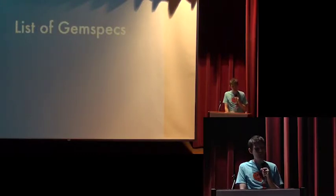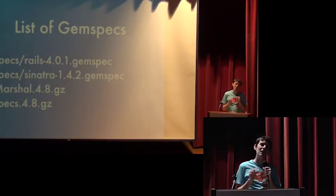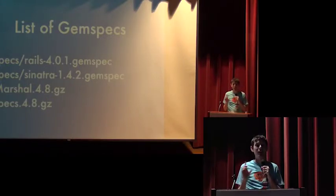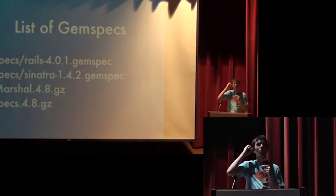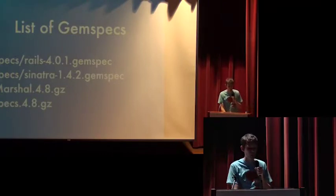It got slightly better with the specs file, which very confusingly does not contain specs. Instead of containing gem specs, which is what's in the Marshal file, the specs file just contains an array with the name of the gem, the version of the gem, and the platform of the gem, like JRuby or MSWin, or nothing if it's just plain Ruby and can run on any platform.